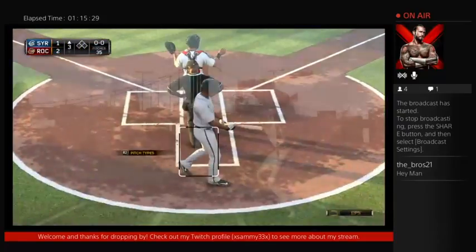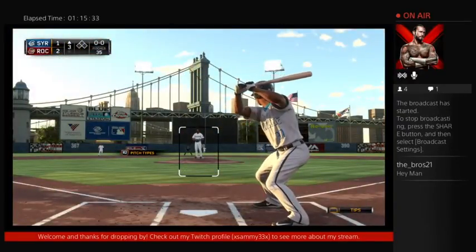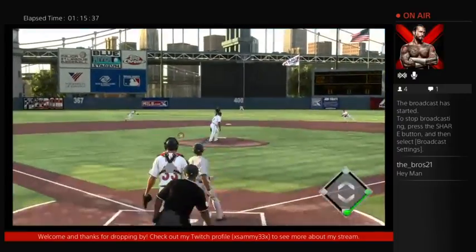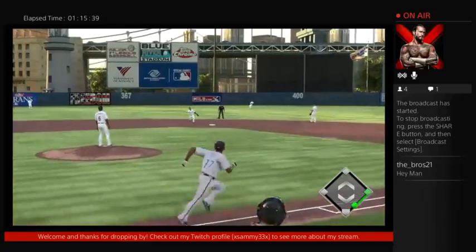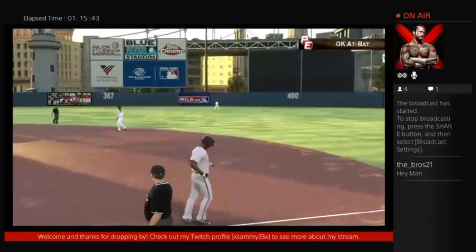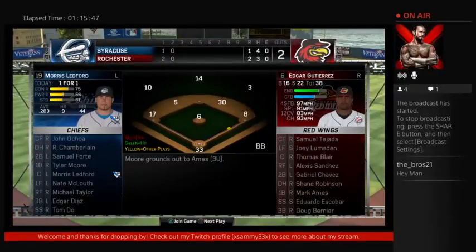Alright, leading off, number 37 is ready to go here as we begin the third. Now here's the first pitch. Number 37. And we'll start the third with a swing and a ground ball out to short. Throw to first in time, and the leadoff man is gone. Shouldn't give her any points for that because I wasn't a great at bat, not in my opinion.